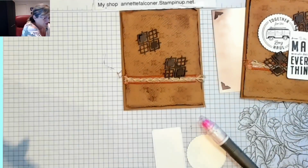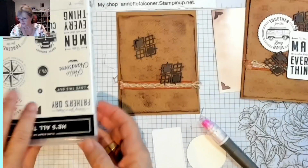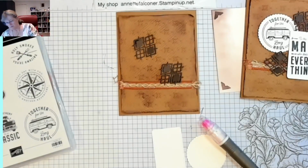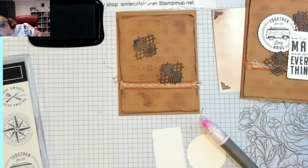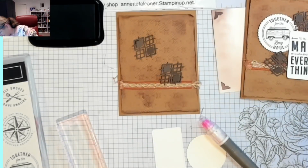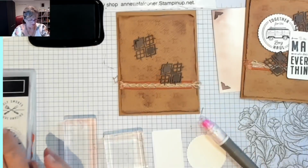And now I have to use the stamps. So I've got some Memento here and a block. I've got quite a few of these blocks, they're great to have around. I'm just going to get, yeah, we're going to put the other block. Slipped out, got a smaller one.